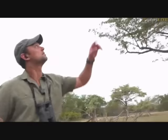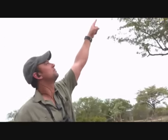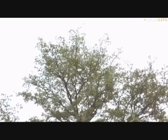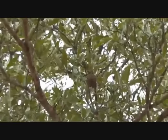And have a look at this. This is interesting. A little piece of sand ball. From this angle, you might be able to see it. Have you got it there? Now have a look at that.